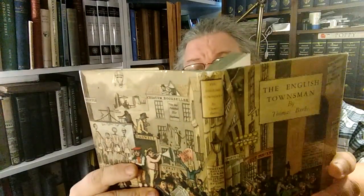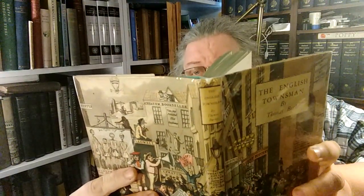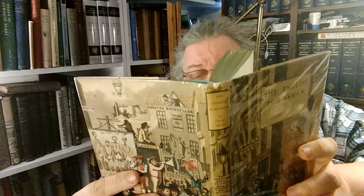The English Townsman by Thomas Burke. Yeah, so those, to me, would sort of go together. But he's done other ones: English Nightlife, Streets of London, Travel in England, and a few others. The frontispiece is a bit loose. It's a 2nd edition, autumn 1947. First published autumn 1946. But it's a nice jacket.